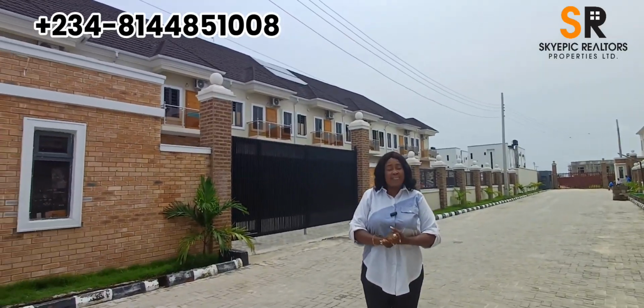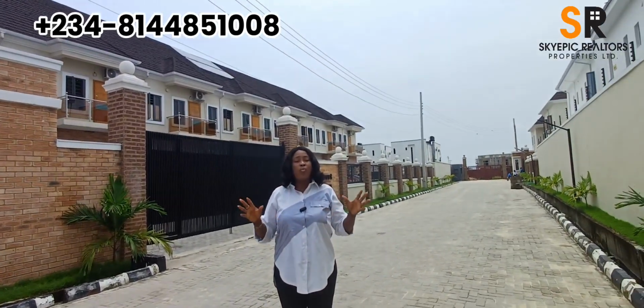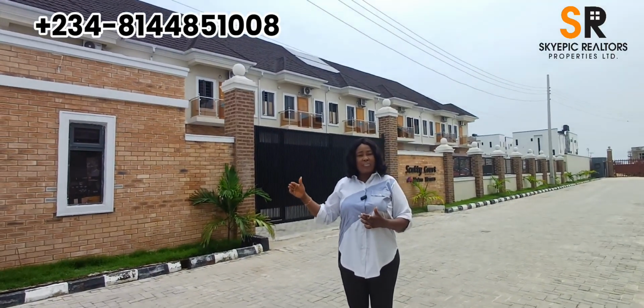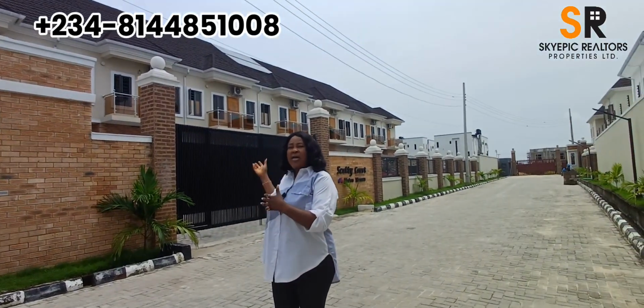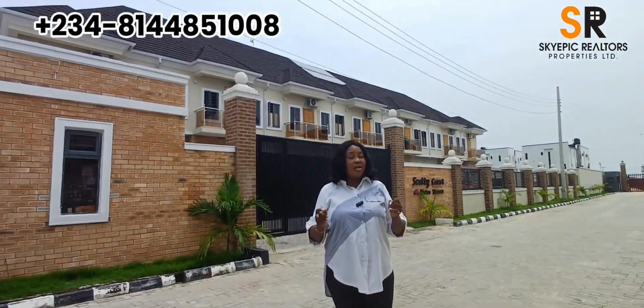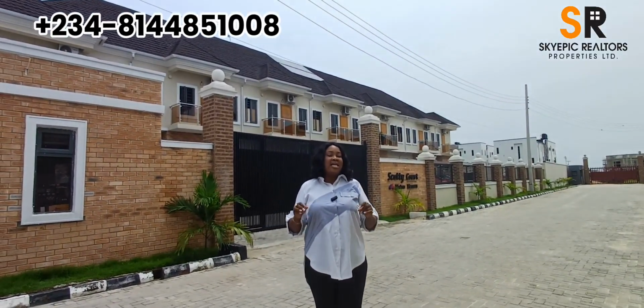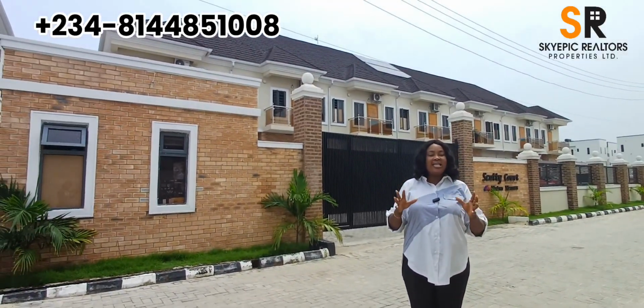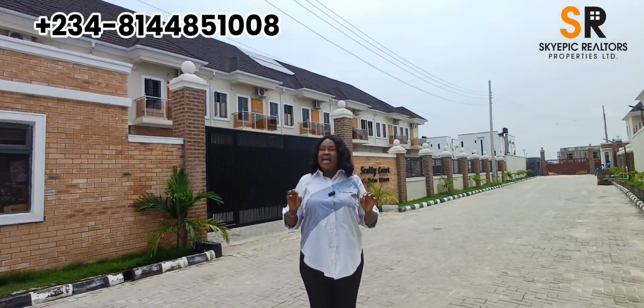The four-bedroom semi-detached is currently going for 150 million naira. And like I said, it has up to 12 months payment structure on it. We also have the terraces selling for 95 million naira currently. Believe me, the location where this property is located, it's on the high side. It's in town, you understand? So this is the best price you can get in this location.